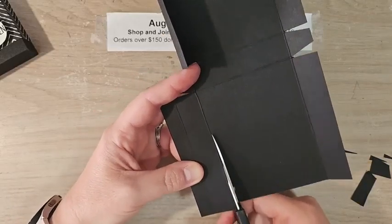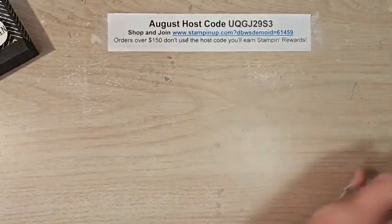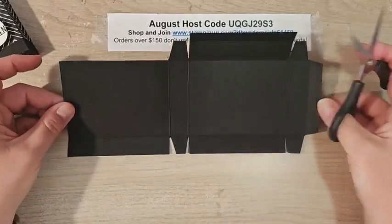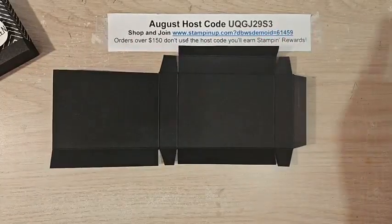You can use your paper trimmer, or long scissors if you want to do it in one swoop. All right, this is what the trimming looks like so far. On the bottom we have those little tabs, and the top is going to be our flap. We're going to do just a couple more things.